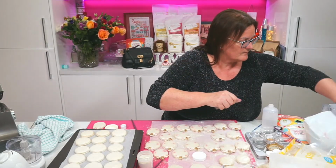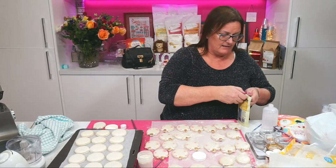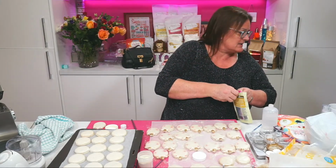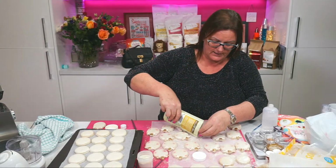Which liquid are you using to dilute the paint? I'm actually using Rejuvenator Spirit by Sugar Flare today. I usually use that or Dipping Solution by Coolpit. They're both the same. So I'm just going to put a few of these there.